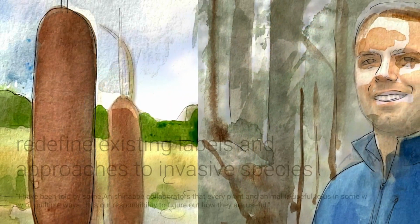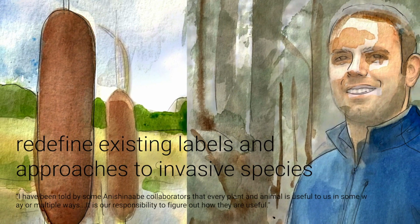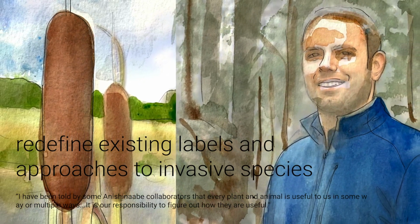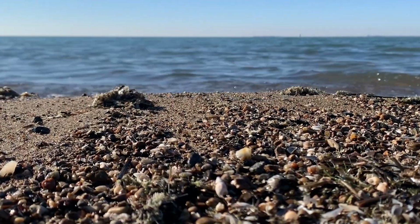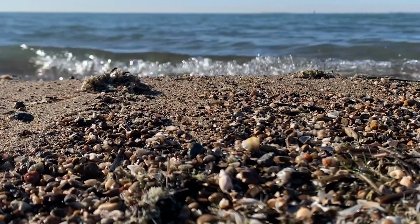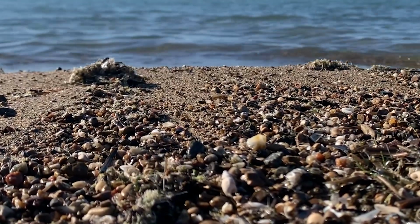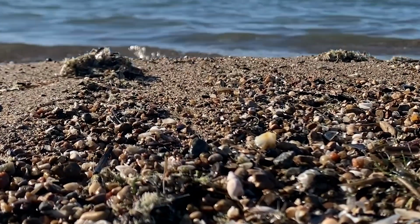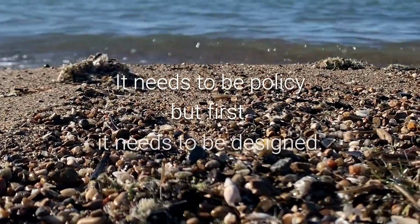And what if, when we stepped in to help, we did it not to destroy what doesn't belong, but to put what's out of balance to good use? We need to make invasive species material sourcing as commonplace as organic, post-consumer recycled, grass-fed, free range, biodegradable, free trade, VOC, and hormone-free. It needs to be policy. But first, it needs to be designed.